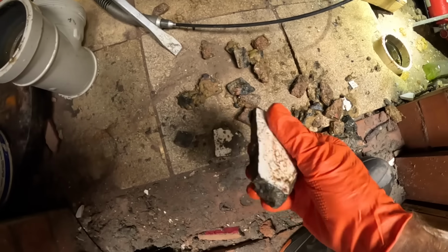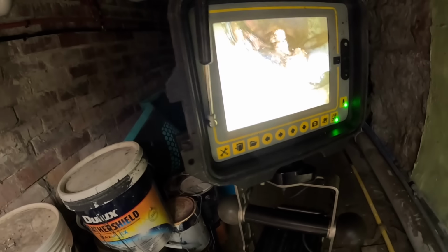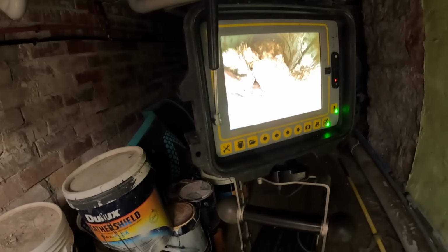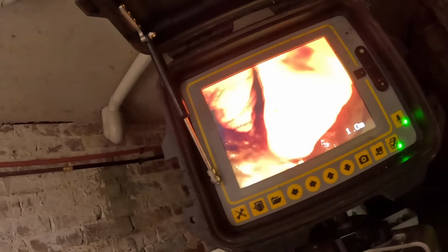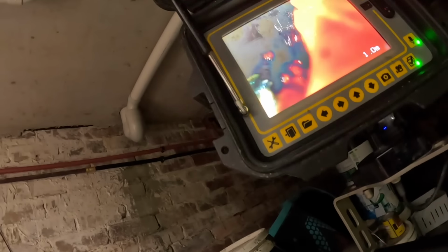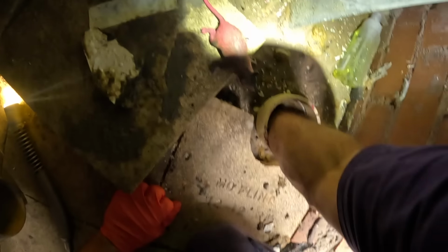Isaac's pulled out some debris. I think that's just the beginning of it. If you have a look down here, you'll see there's more. It's chockers. I might just try and grab some of that out of there with my fingers. I've got a nice piece there. Got a nice little specimen here.